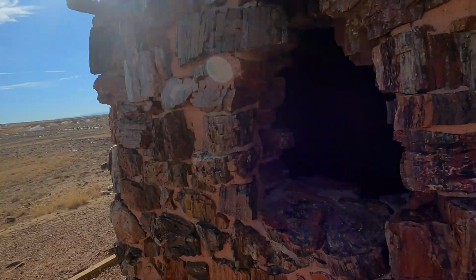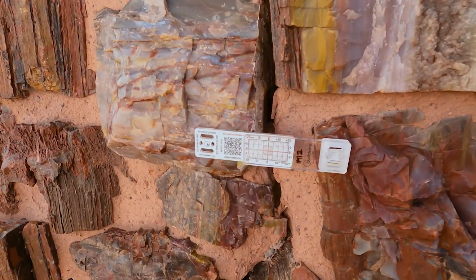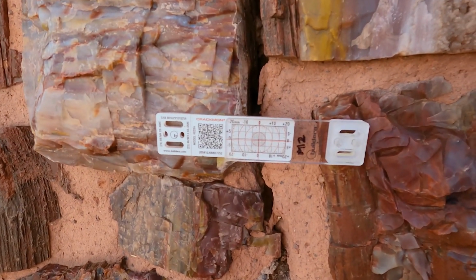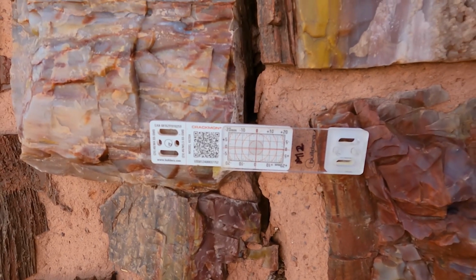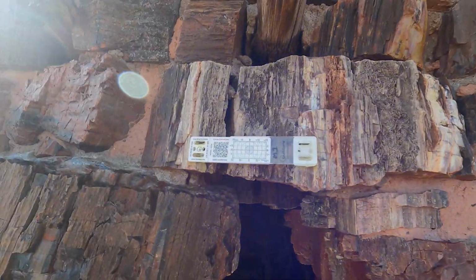There's a crack in the house, they probably noticed. So they've set up these cool little levels. See the cracks there. They got one level here, and you can see that it's not, well, the GoPro doesn't close focus, but it's not very level. And they got one above that actually is level.